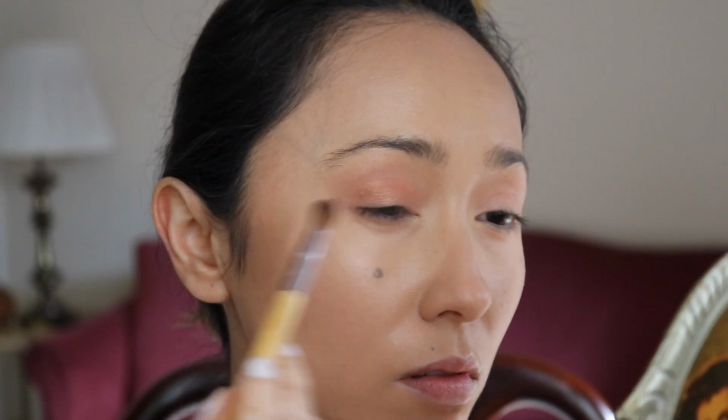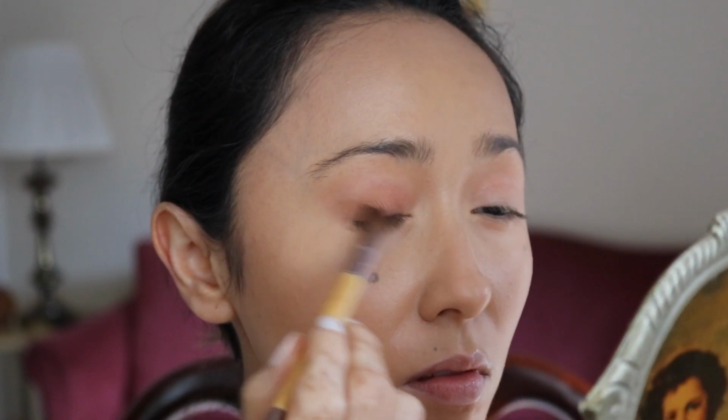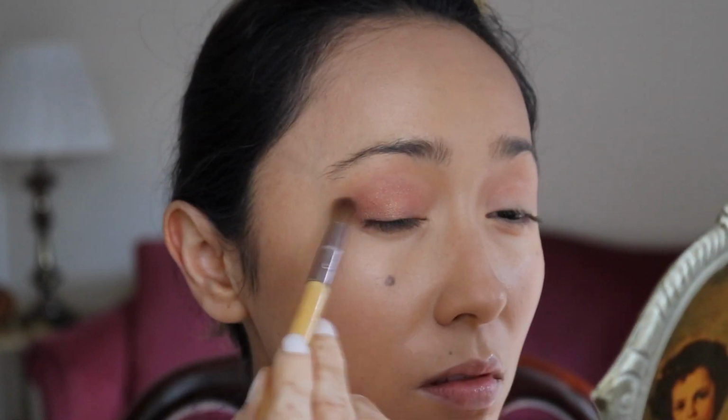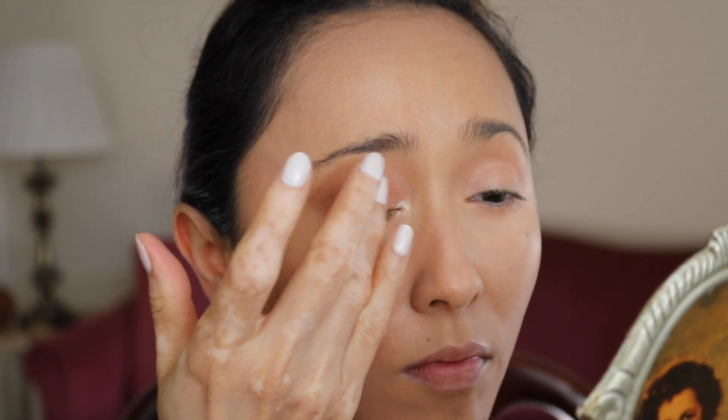So you're gonna see here in the clip, that's how I got this eye look. I really like the shades. They're very pigmented, they're very buttery soft. So no complaints in the formula. I really do love Natasha Denona's formula. And I do want to pick up a couple more of these mini ones because her bigger palettes can be very expensive.